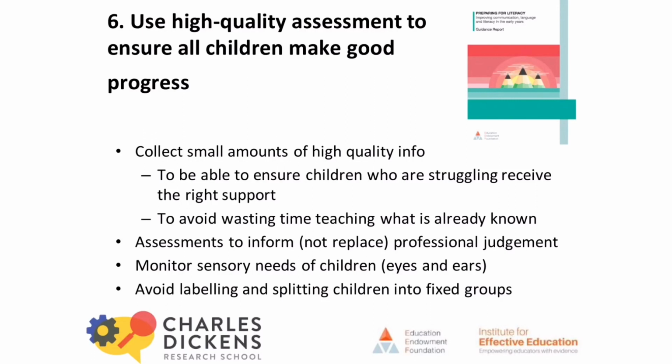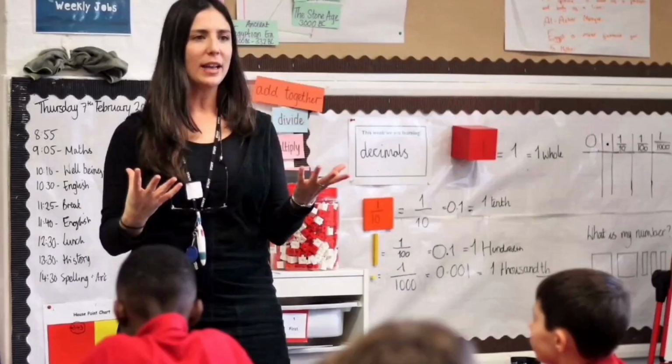We also might be putting in place interventions for those children that need them. We need to use high quality assessment to ensure that our time is used efficiently by avoiding rehearsing skills or content that children already know in favour of reteaching those things that they haven't yet embedded. And we need to monitor children's sensory needs to ensure they do not impede learning. So we're thinking about eye tests, hearing tests, those types of things.